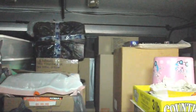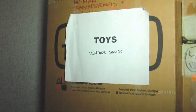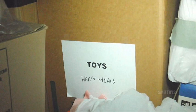As you can see, it's just all kinds of stuff. There's a row of boxes and bins, and behind that there's another row of boxes. There's roughly 3 rows of boxes in the center of the garage. I do try to label everything. As you can see, these boxes are labeled toys, vintage games, toys, vintage games, toys, Happy Meals, toys, Happy Meals.